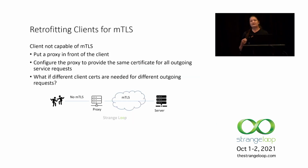So I talked about dealing with historical codes, historical clients, servers. It's possible that the clients aren't capable of doing mutual TLS. Maybe it's the software set they're using. It would involve some rewrite to deal with that. So we can deal with that by putting a proxy in front of the client. The proxy then would take care of offering the appropriate certs when the server asks for a client cert.